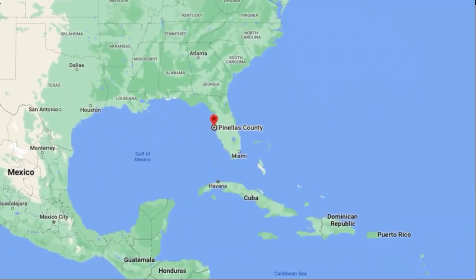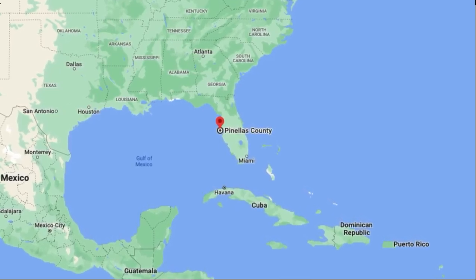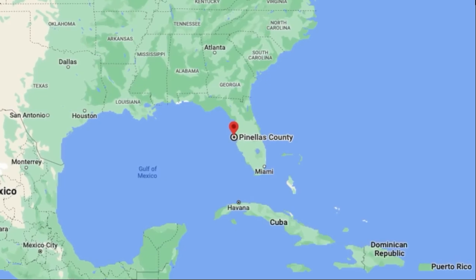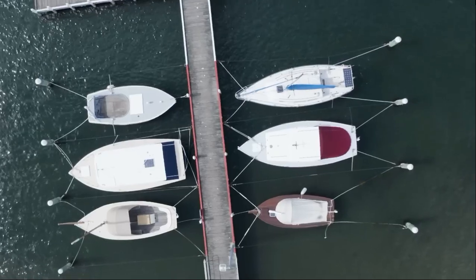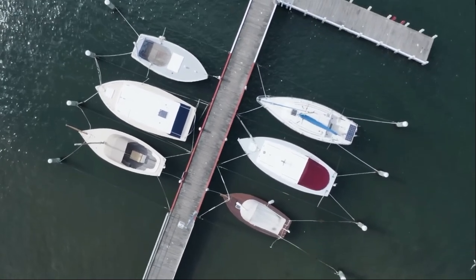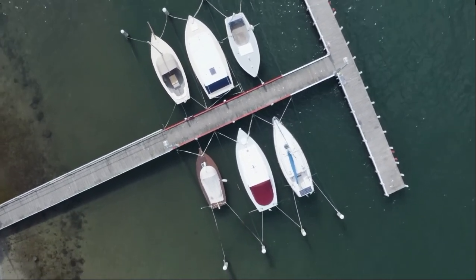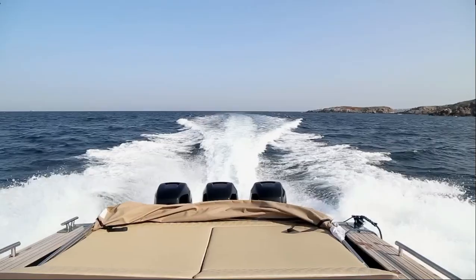Pinellas County is a coastal community on the west coast of Florida. About 1 million people live in the area, which is part of the Tampa-St. Petersburg metro area. As you can imagine, many of them own boats and enjoy spending time in the Gulf. As it turns out, one of those boats has a mind of its own.